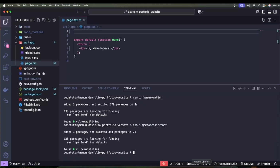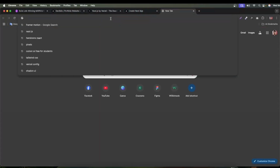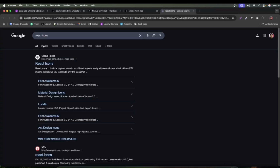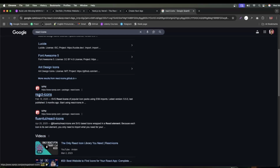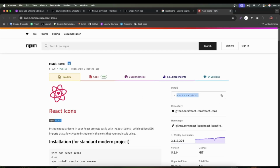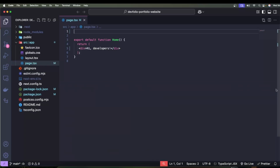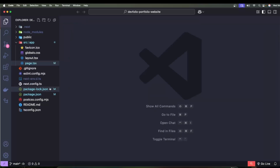And lastly we need another package, that is react icons. Okay, for this project, react icons. Simply go there, or you can just go here. Let me copy it, come back here, and we'll paste it here. You can just pause this video and simply type it manually: npm i for install, then react icons. Let me press enter. Okay, so all the dependencies and packages are installed in your project.